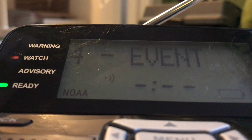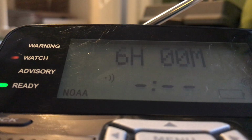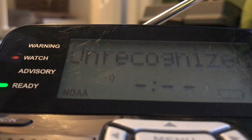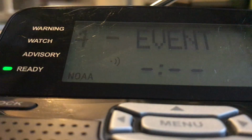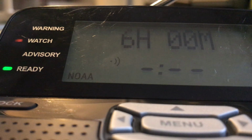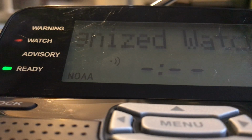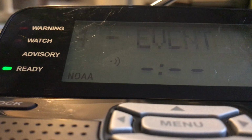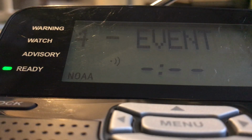And the code for severe weather statement is SBS. I remembered it. We have one failure, which is thunderstorm warning, unrecognized warning. We have two failures. That is thunderstorm watch, unrecognized watch, and also tornado warning. This is a very common alert.